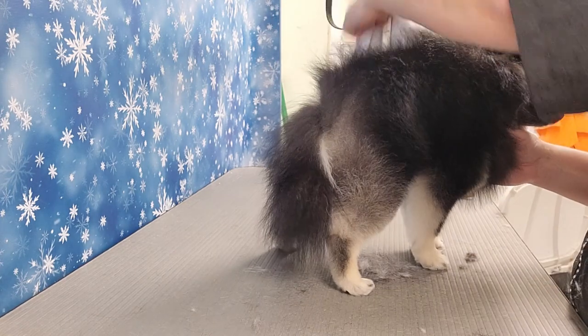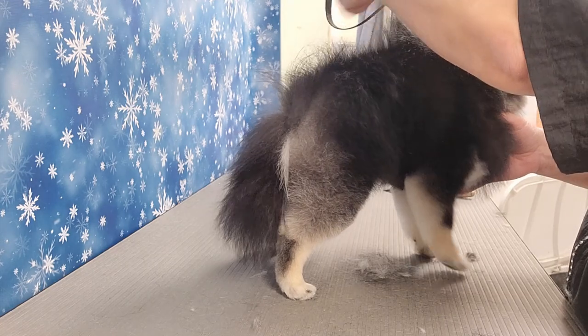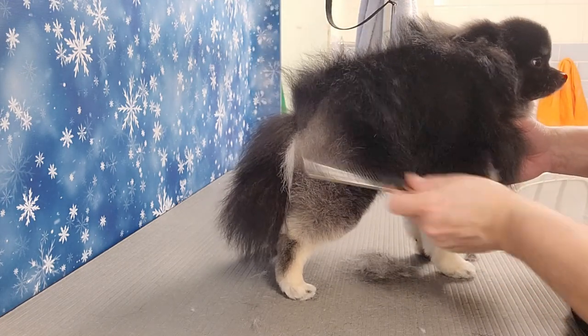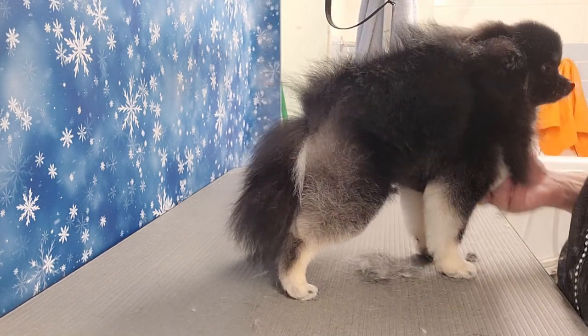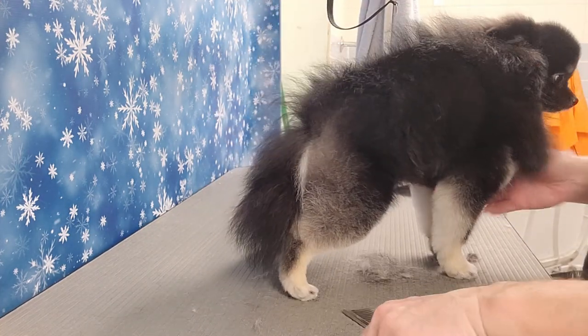and then work my way up. Now the hair on the back here is a different texture. It doesn't really stand up very much. So I'm trying to make it stand up. And then I will just trim the outline.